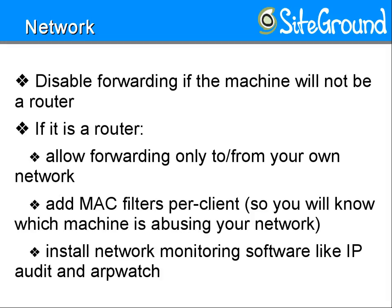When you have a router, it's good to install network monitoring software just to see what's happening in your network. For example, in our offices, there are a lot of things that can happen. A person may come with his personal laptop, open the laptop, connect to the Wi-Fi, and his MAC address is allowed because he's a member of the company.